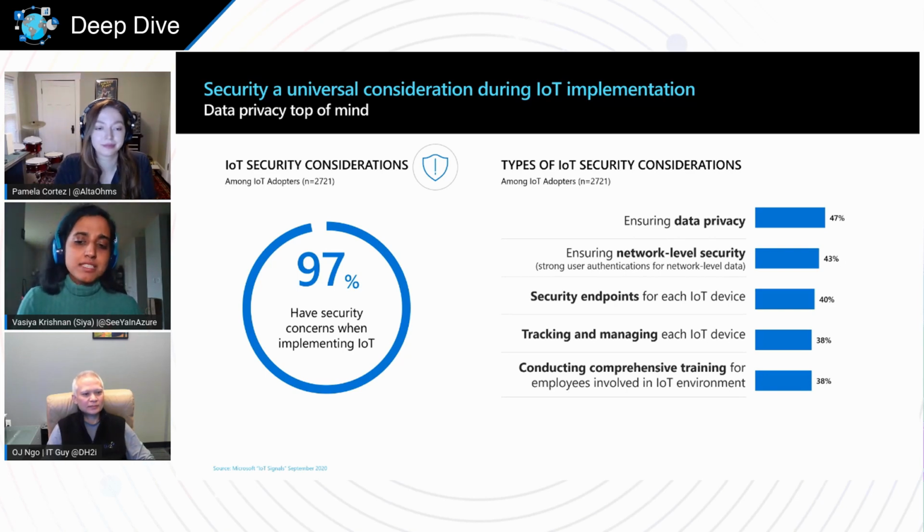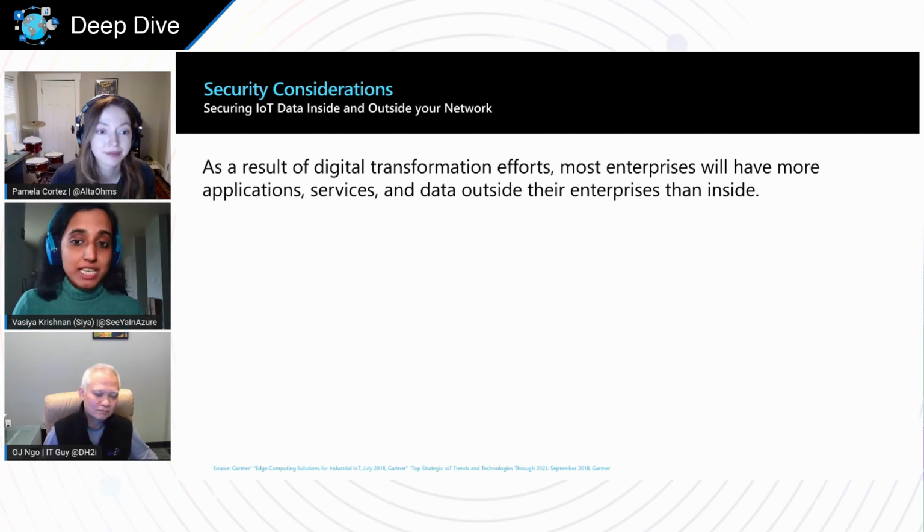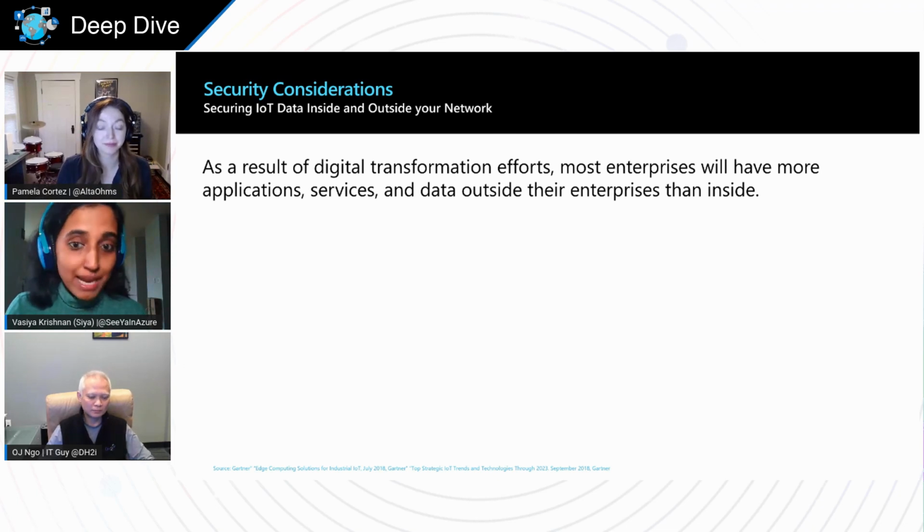And security for these customers spans across multiple pillars. So you start with physical security, you have technical security, you have architecture security, etc. And with this, you can see that it is an important area for many customers to invest in. So as a result of digital transformation efforts, most enterprises will have more application services and data that is outside their enterprises than inside. So this actually ties up with the fact that 75% of the enterprise data is coming from the edge by 2025.